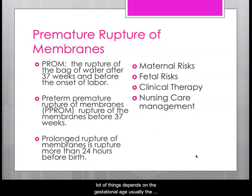When we have a patient who has preterm premature rupture of membranes, how she's managed depends on a lot of things. Depends on the gestational age. Usually the rule of thumb in evidence-based practice tells us that if the patient is 34 to 35 weeks or above, then typically we can let them deliver. But if they're less than 34 weeks of gestation, then usually we're going to expectantly manage them, meaning we're going to just watch them very closely for signs of infection.